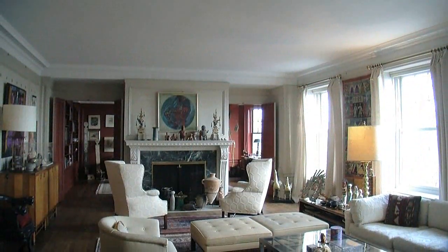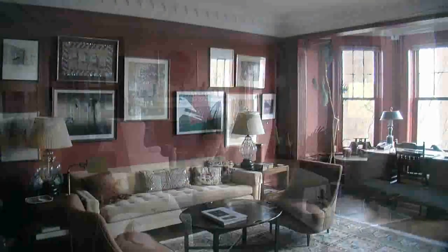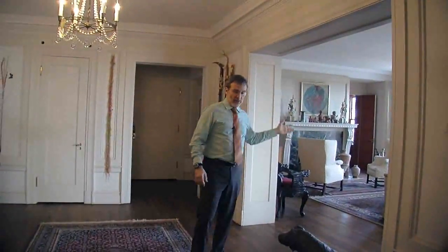One of the things you get from the size of these rooms is they're suited to the art collection that's in this apartment. This is the estate of Janina Marks, an artist herself and an art collector, and her pieces are all over these walls. So you've got the living room, the library, both very beautiful, and then you come into this dining room.